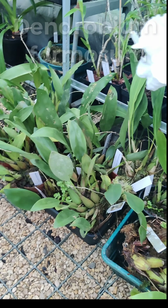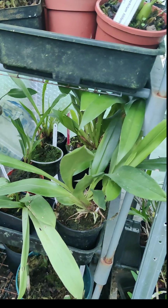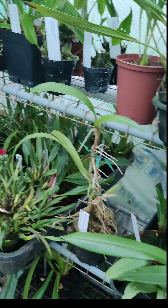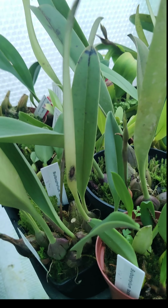There's some coelogynes to sort through, Dendrochilum coelogynes. More Dendrobiums down here. That's all the Houlettia group. I keep them a lot more shady and wet. Unknown Dendrochilums, part of the national collection. Down here, here's all the bulbos. The papilosums are coming into flower now.